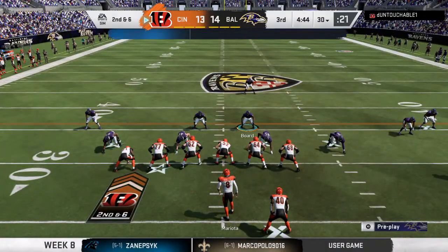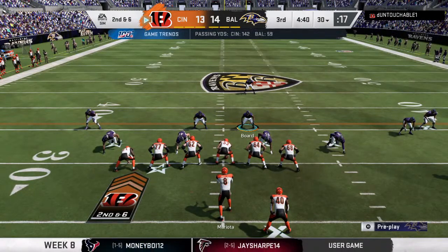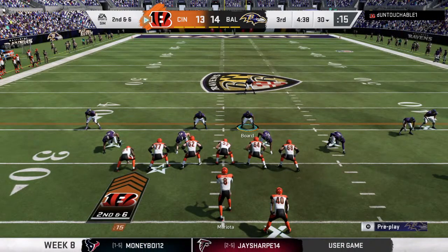Keep it up, defense. Keep it up, guys. Check. Check. Hot, hot.